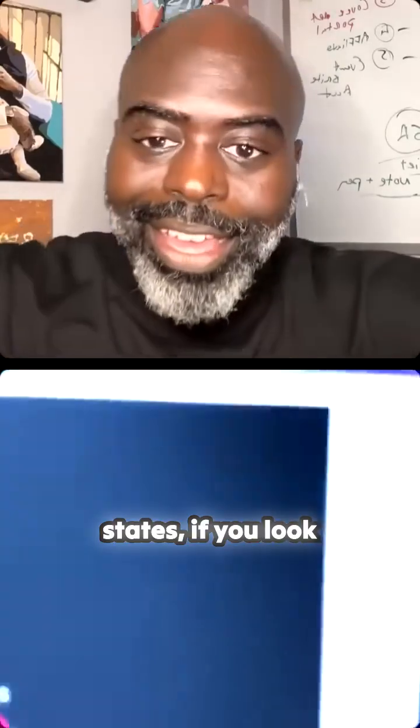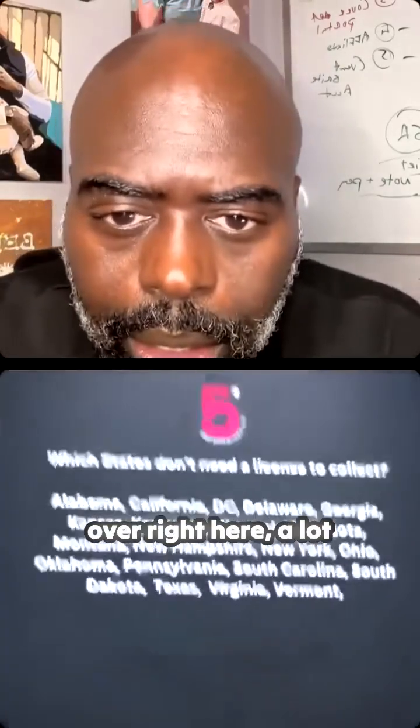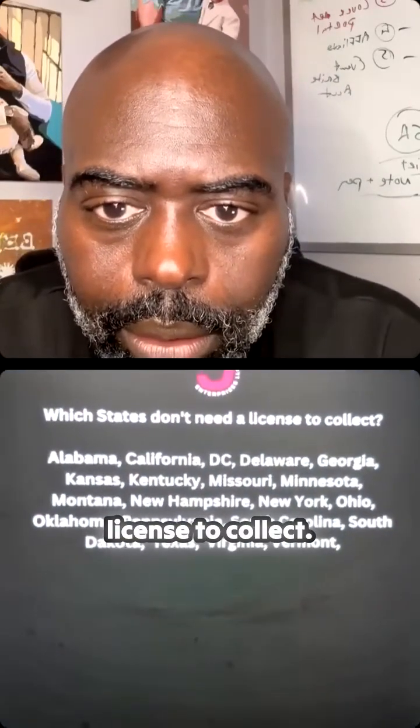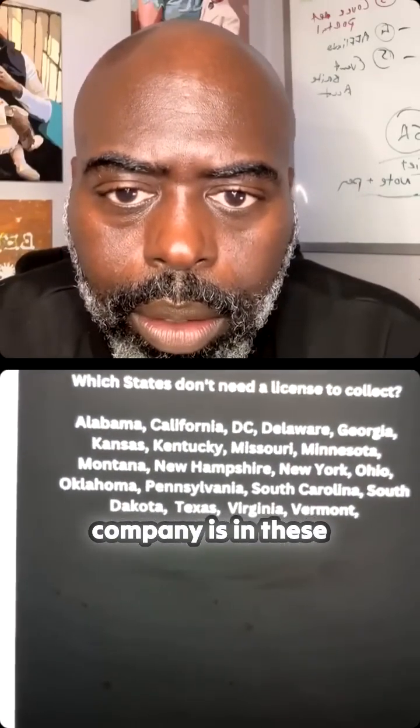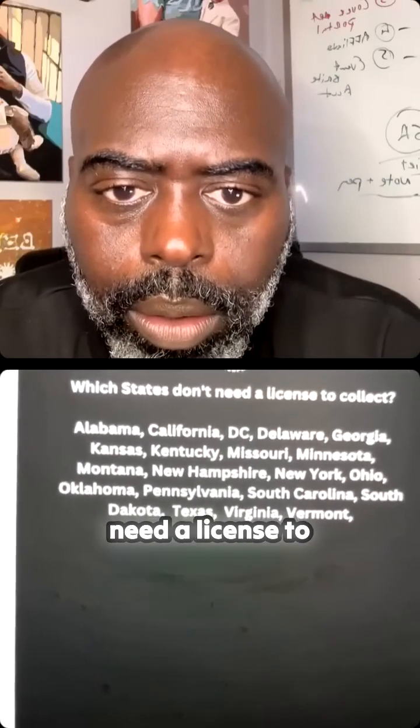But a lot of the states, if you look over right here, a lot of these states do not need a license to collect. So if you have a collection on your account and the company is in these states, they do not need a license to collect from you.